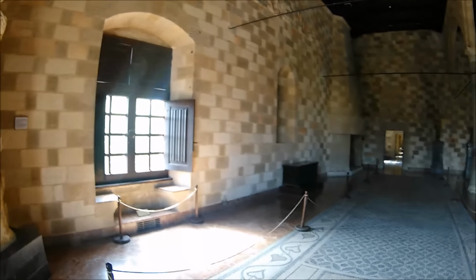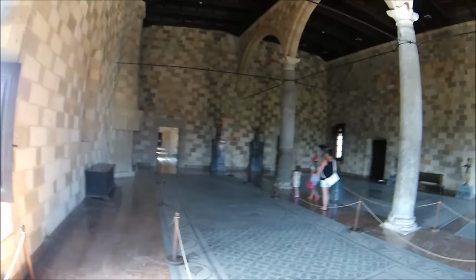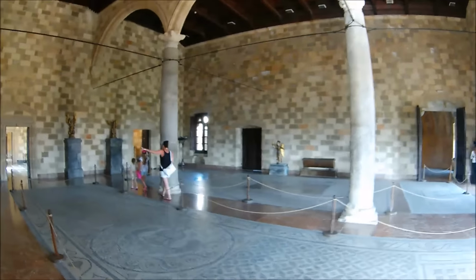So guys, this is the palace itself. It's a really enormous place. Shots like that, I hope it comes across in the videos just how big these rooms are. If you look at my missus walking through there, you can see just how amazing these rooms are.